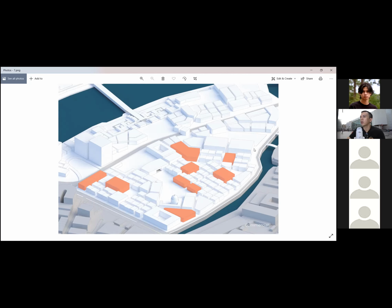And since malapit din siya doon sa area ng TIP, yung school, nag-add rin kami ng commercial space dyan sa yung bando dyan sa bottom middle. Yung tinabi namin siya dun sa proposal namin for a school near the mosque. Next slide, please.